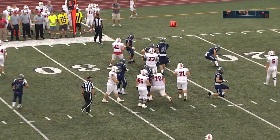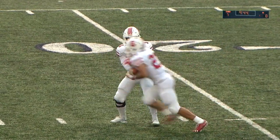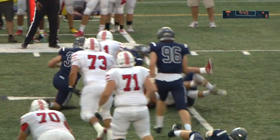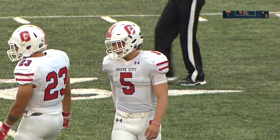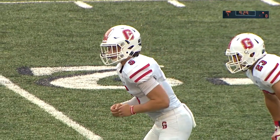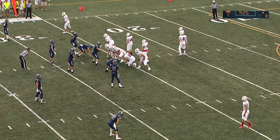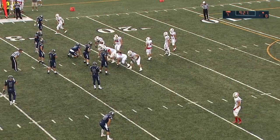Schools gets the first touch, and the Spartans were ready for it. Skylar Wade on that takedown. Good tackler. Younger guy, junior now. Really has come a long way in his 3 years. It's a one-yard loss, second and 11. Now Grove City's in this power set they have.